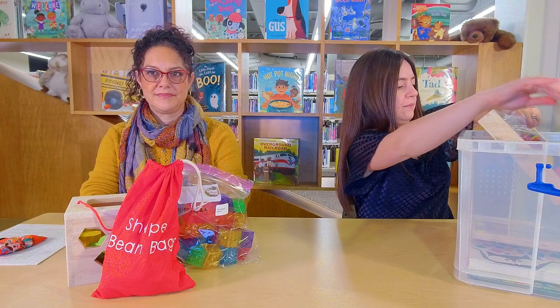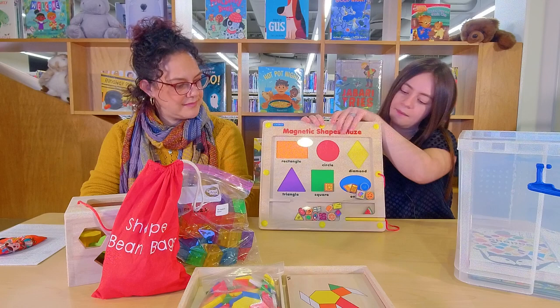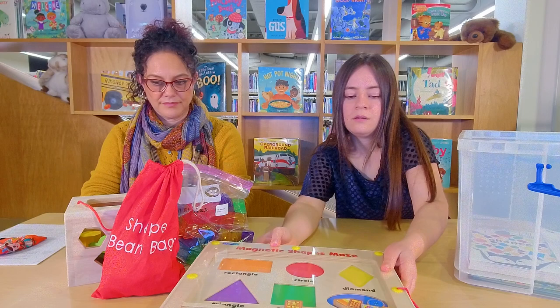We have some pattern cards and then some little shapes that you can use to fill them in. We have a magnetic shape sorter. So I have a little stylus right here. And you can, well, this works better if one's laying down, but you can move the shapes around to sort them into each of their shapes that they are.